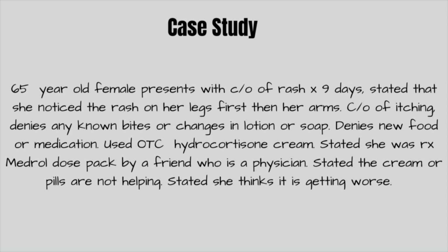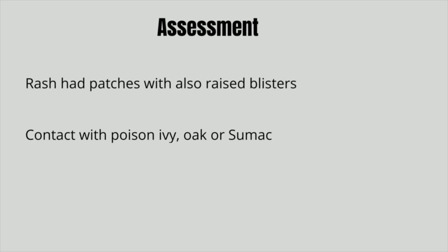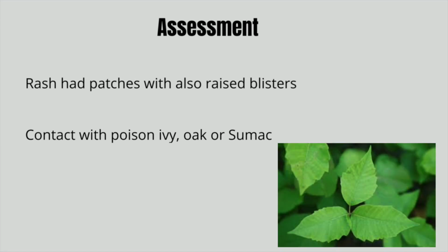She stated that she did use over-the-counter hydrocortisone cream that has not been helping her. She said she then reached out to a friend of hers, and the friend sent her in a Medrol dose pack. She took the Medrol dose pack for the entire time, and the rash seems to be worse. So during my assessment, I noticed that the rash had patches with also some raised blisters.